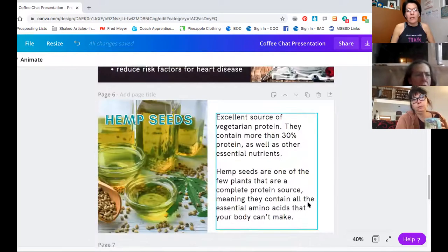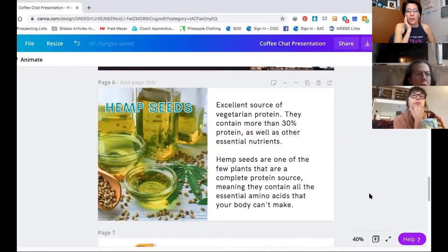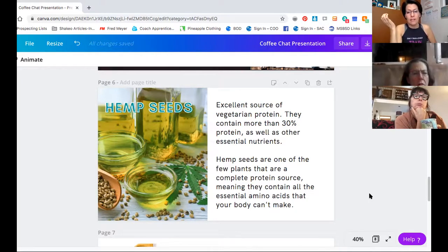And then the next one, hemp seeds. So I hadn't ever bought this. I heard about it a bit, and I didn't realize they're an excellent source of vegetarian protein. It's probably where I've seen it a lot, especially when we're doing the plant-based diet. They contain more than 30% protein, as well as other essential nutrients. So essential meaning nutrients that our bodies don't produce, so it is essential that we get them outside in our food. Hemp seeds are one of the few plants that are a complete protein source, meaning it contains all of the amino acids that your body can't make. And I didn't realize this.